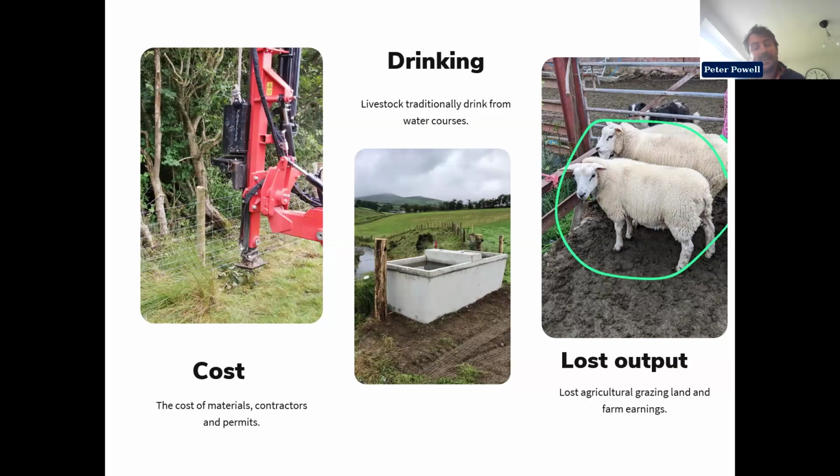So when we're talking about taking land out of production to create river buffers, it's already potentially taking quite a large percentage of the farm out of production, but then also probably taking it out of the most productive and the most important part of the farm, and that can be a real challenge. That comes across in two main ways.